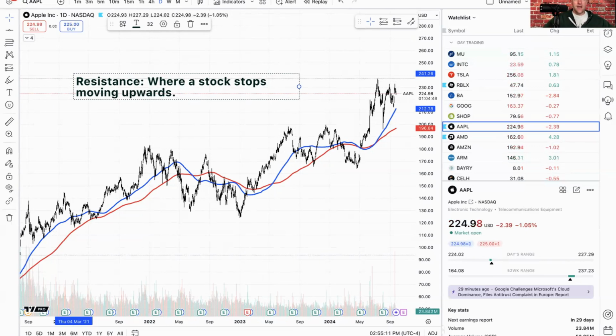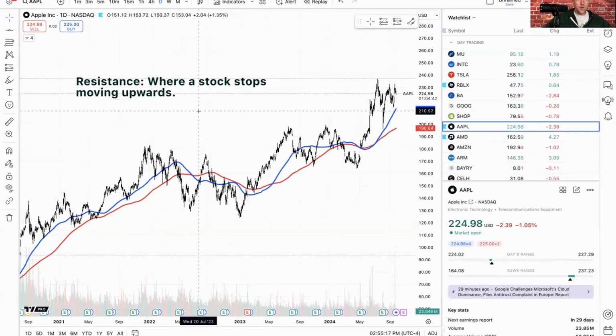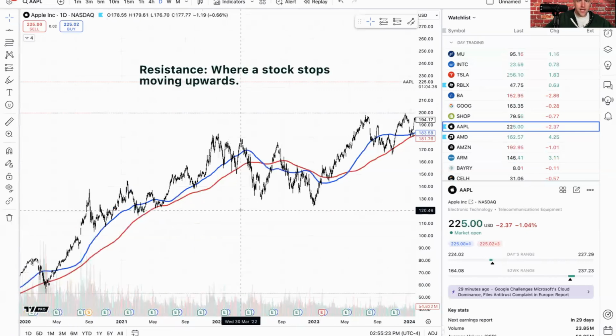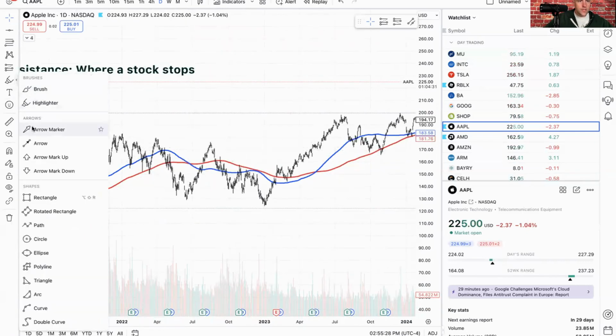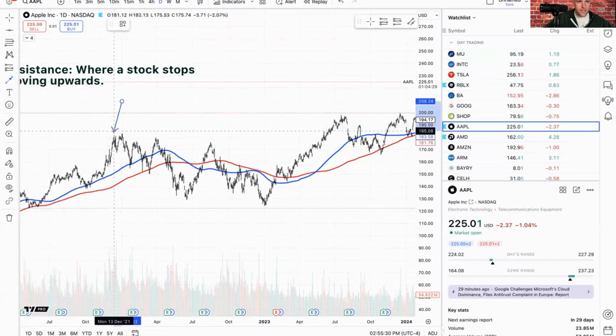Right. And in the case of stocks, when you do push through a resistance, that's a sign of strength that this thing is going to move higher. But when we're talking about it in general, what we mean here, it's where a stock stops moving to the upside. Okay. So here we are looking at Apple, and we could see when we're looking at this chart very clearly, right here in this area, we get rejected and we come back down.